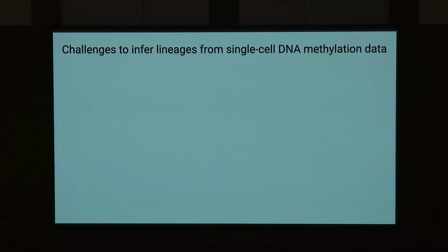However, there are substantial challenges to doing lineage tracing based on single-cell DNA methylation data. First of all, if we use single-cell bisulfite sequencing, it only captures about 5% of the entire genome, so 95% of the data is missing.